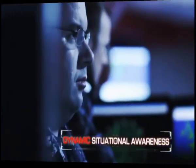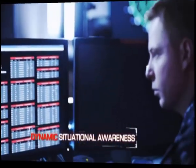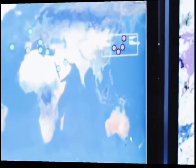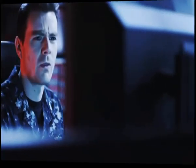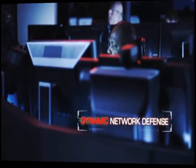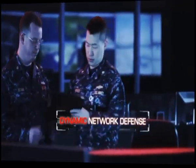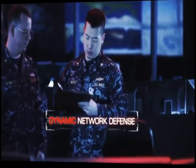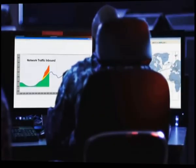To assure command and control, the Navy must maintain dynamic situational awareness. This is constant and total awareness in real time of the state of our networks and communications capabilities. I'm seeing a drop in capacity centered in the typhoon off Japan. We need to reroute our traffic until we can make sure it's reliable. An extension of dynamic situational awareness is dynamic network defense, the ability to proactively counter intrusions or hostile acts against our networks before they disrupt our operations, and to seamlessly maintain continuity of command and control.